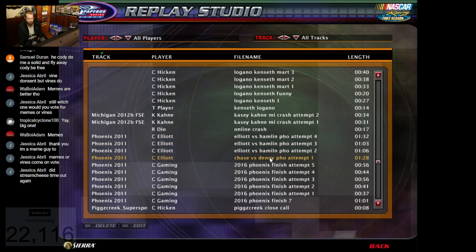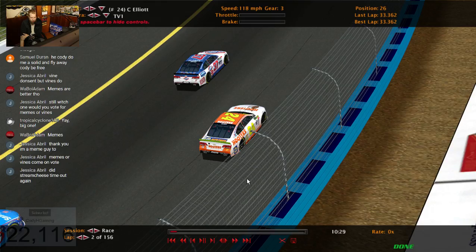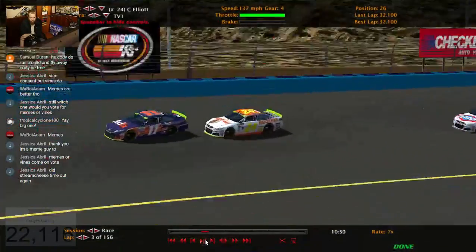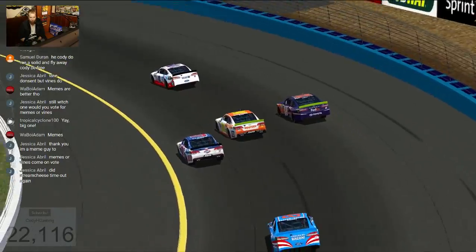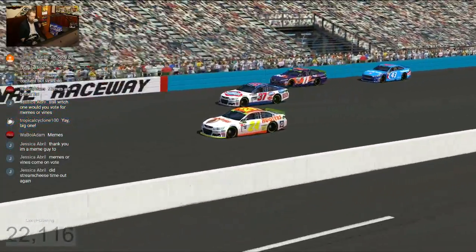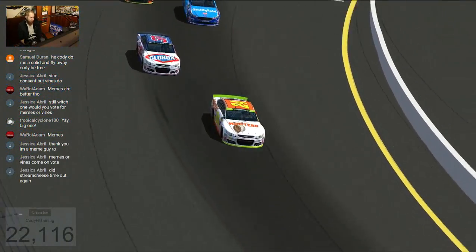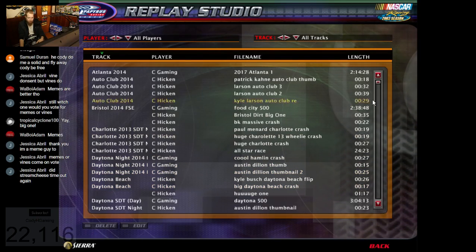Chase versus Denny, yeah. Alright, so this is the first attempt. I knew I named it something different the first time. Alright. So here's my first attempt. That's the one where I got really squirrely coming out. I'll have to rewatch the replay. No, yeah, he definitely didn't get that loose in real life. So that's attempt number one.